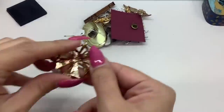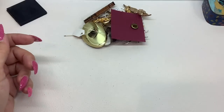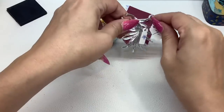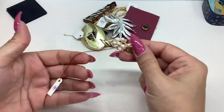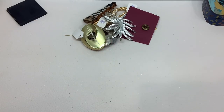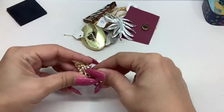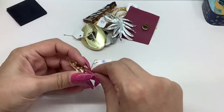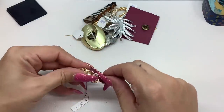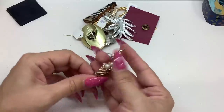Okay, I don't see any maker marks on this one, but it is very pretty and in very good condition. So I'll stick with the $3. Okay, this one, they were asking $3 as well. I don't see any makers on this one either. All right, let's put that back in there so nobody gets poked. Oh, that's because it's not the right way. Duh, Kristen. Okay, so it probably goes like that.